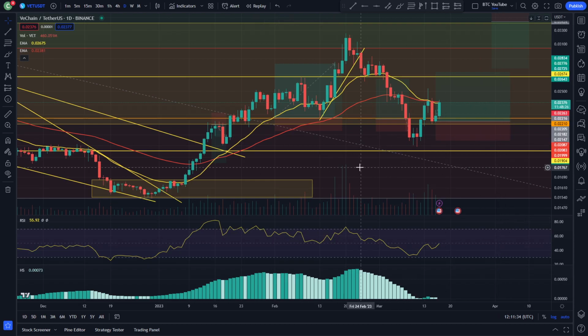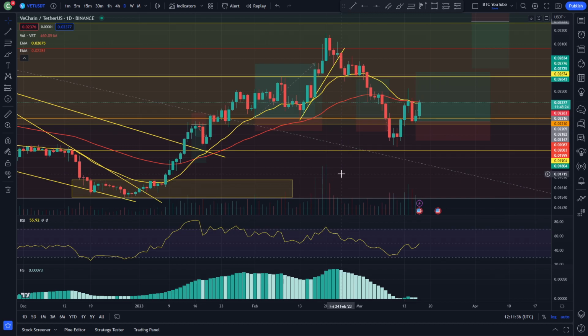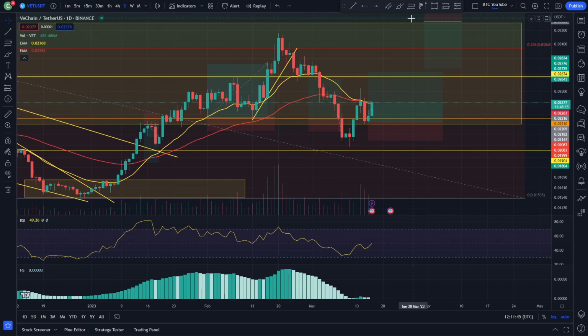We are just taking a quick look at Vechain here, and as we can see, it's looking like we're having a nice little pump off of that low. Obviously, with Bitcoin having its breakout, we've seen Vechain having a nice little run up today as well. My long position right now is in a nice little bit of profit. As I said before, I would be taking long positions at the bottom of this range.